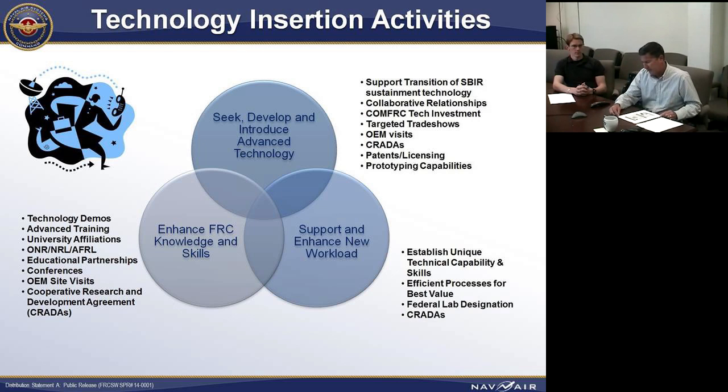Something else that recently occurred was that 2 of our depots became federal laboratories, here at North Island and at Cherry Point. That allows us to do cooperative research and development agreements with industry and/or universities, and that's given us a little edge in how we can evaluate new technologies and look at new ways of using these in a very cost-effective manner. So that's kind of the approach we take to insert new technologies. Next slide will go into details about the actual use.